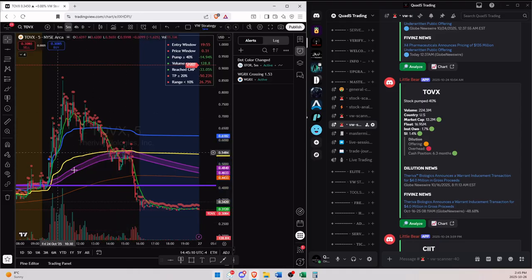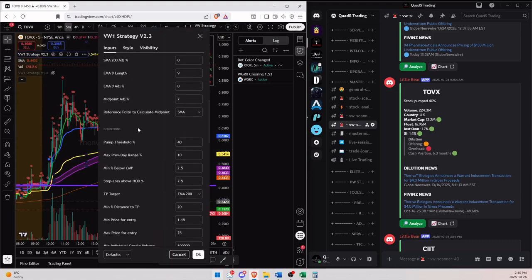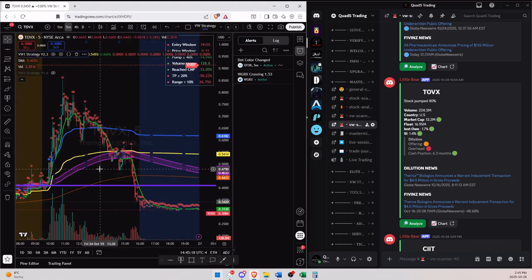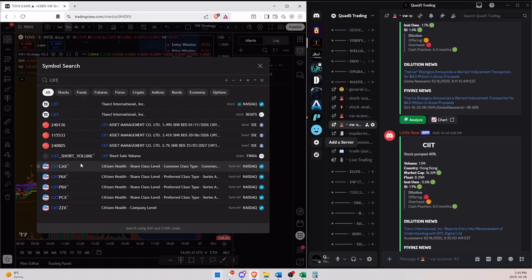By the way, our indicator is completely customizable. You can customize everything here. So if you say, hey, I want to trade stocks that are under $1, you would just put the price window over here, 50 cents, and anything above 50 cents would show you the dots. Everything's customizable. But unfortunately, this was not a trade for us. SITT.